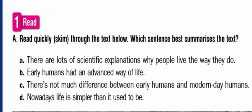Now we'll be trying to answer the question together. First of all, I remind you of the question. Which sentence best summarizes the text? And we have 4 options. A. There are lots of scientific explanations why people live the way they do. B. Early humans had an advanced way of life. C. There's not much difference between early humans and modern-day humans. D. Nowadays life is simpler than it used to be.